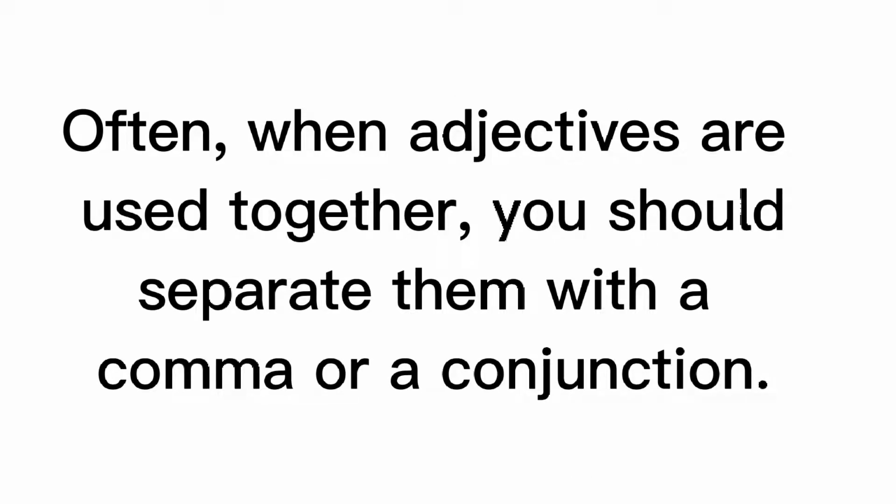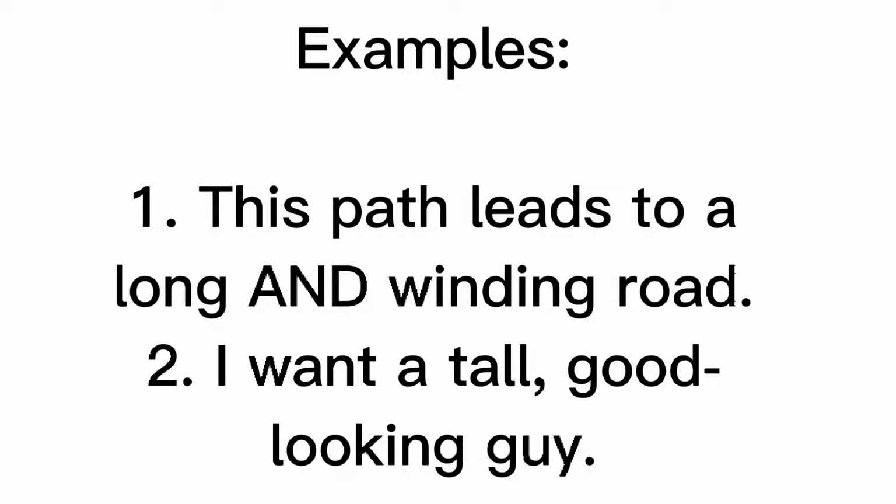Often, when adjectives are used together, you should separate them with a comma or a conjunction. Examples: 1. This path leads to a long and winding road. The adjectives long and winding are separated by the conjunction and. 2. I want a tall, good-looking guy. The adjectives tall and good-looking are separated by the use of a comma in between.